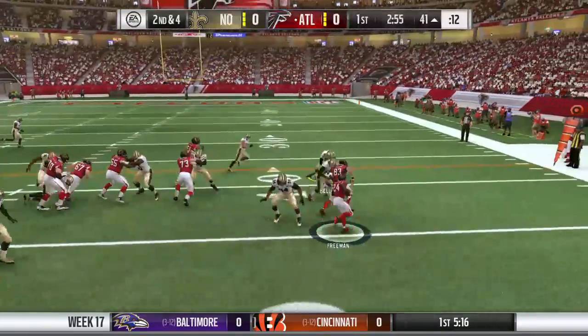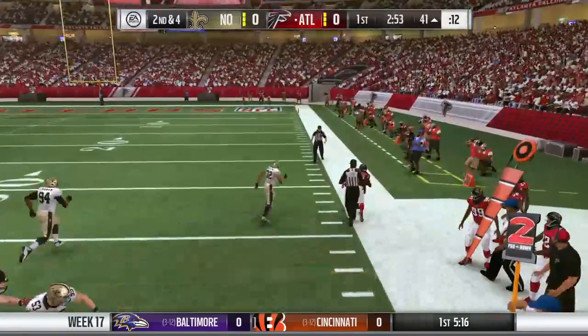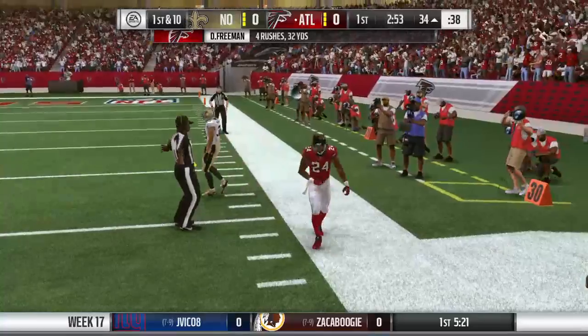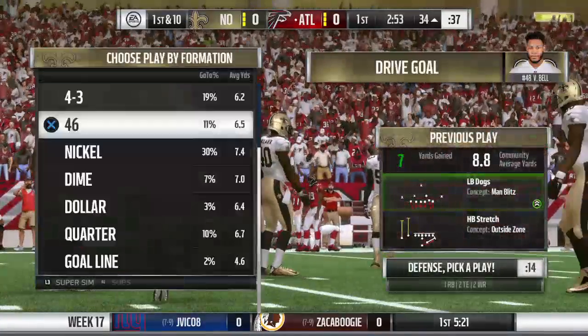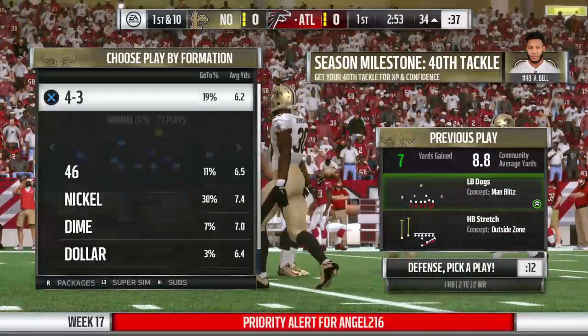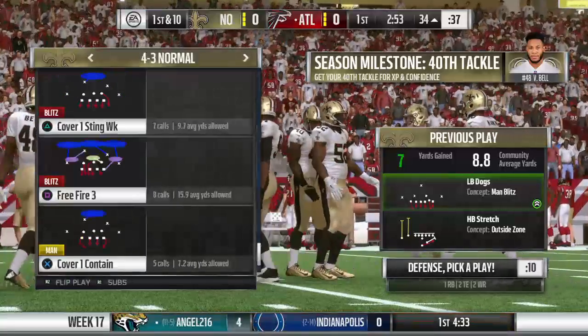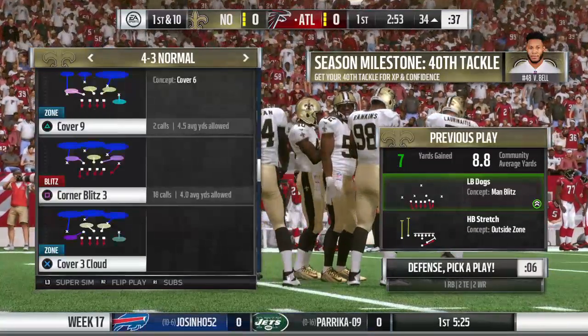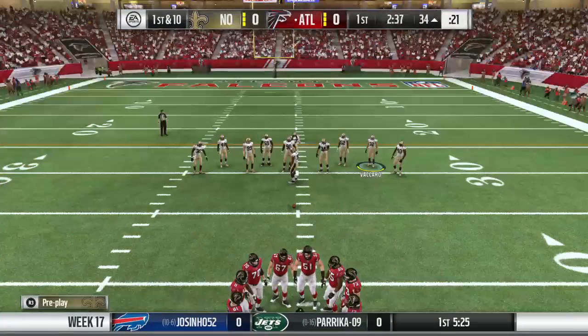On second down, Freeman. And an alley to run. And he gets us down inside the 35 before going out of bounds. So many teams want to throw the ball in this situation nowadays, but I love watching a team that has enough confidence to go ahead and run the football. In that situation, that's almost a tendency breaker. Fresh set of downs here.